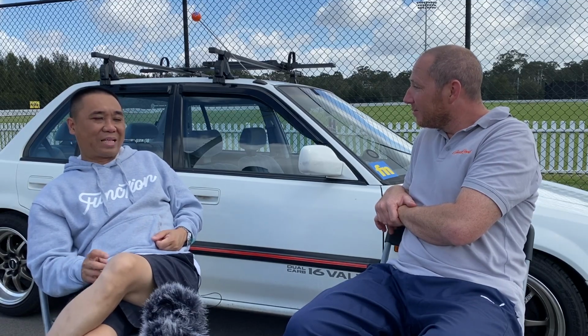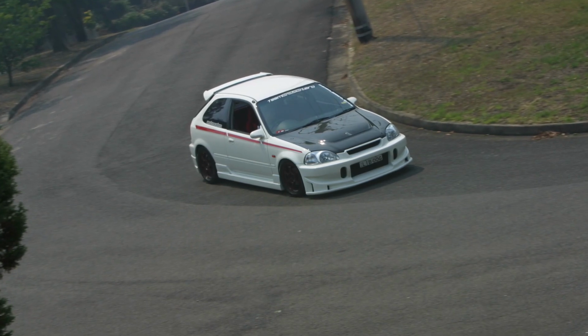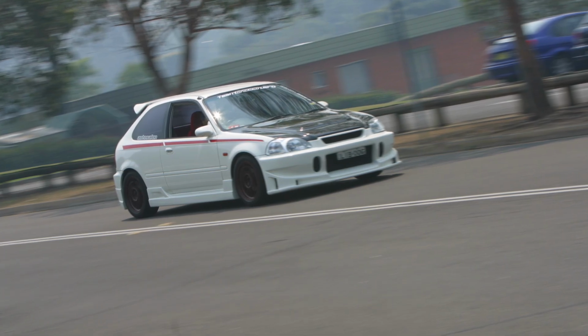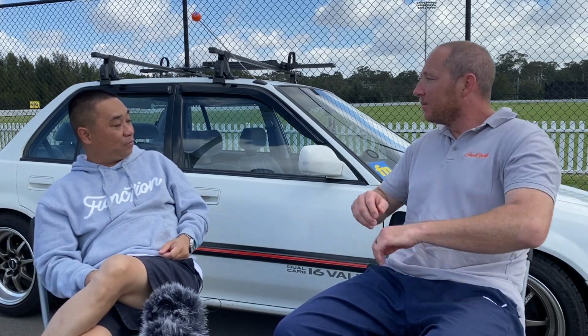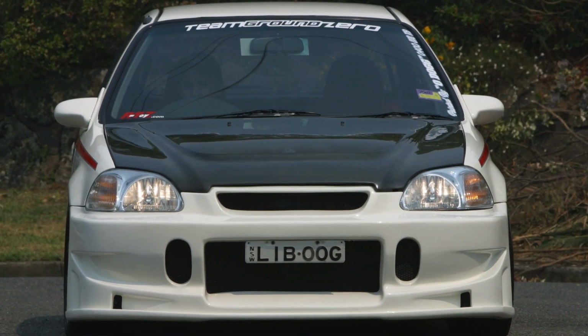And back then, no one had put on a carbon fiber bonnet. I said, I want a carbon fiber bonnet. Back then, the carbon fiber bonnet was so expensive because it was the first generation. So I bought one. My first influence is really from the US, not a lot from Japan.